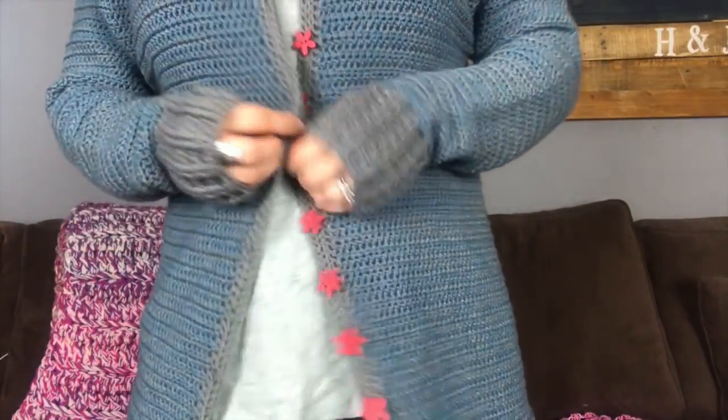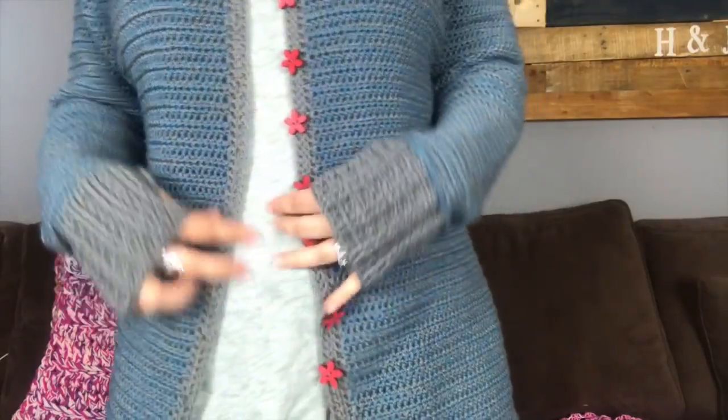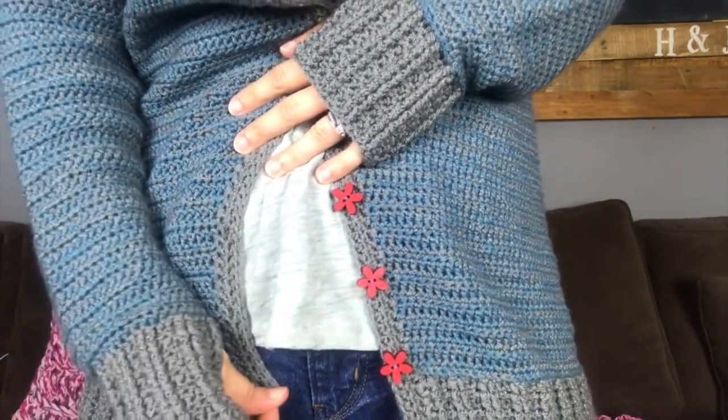Like I said, I don't really think you can tell that it has a pucker or anything. It just looks drapey when I'm wearing it like this. So this is what it looks like from the front. Like I said, it'll button just fine through here, but I would never be able to button it down here. That would be ridiculous. So we'll see.